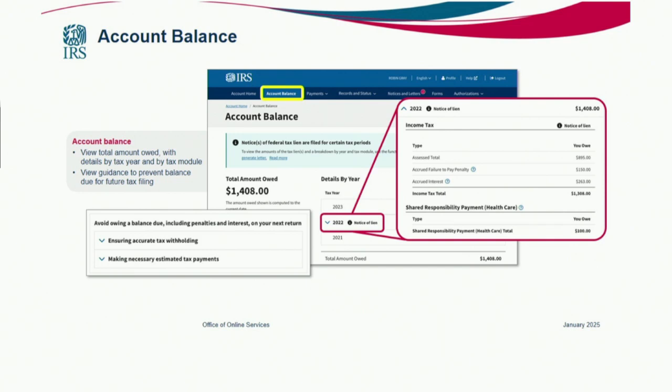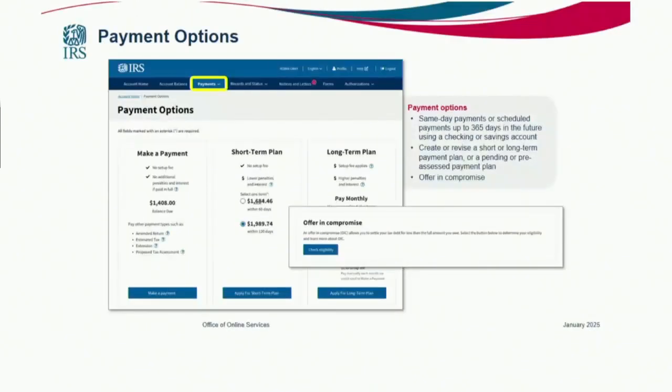Taxpayers can select a future date up to 60 days out, and the payoff amount may include additional interest based on the selected payoff date. The purpose of this letter is to hand off to third parties, such as mortgage lenders, so that the payoff can be coordinated by them if, for example, the taxpayer is looking to close on a new house.